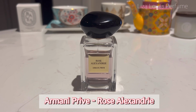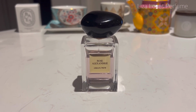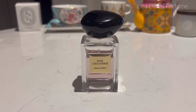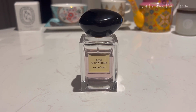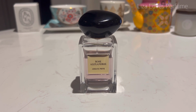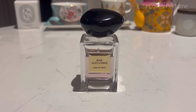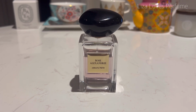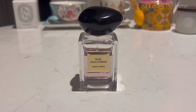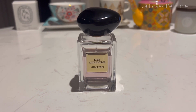The first perfume on my February perfume tray is Rose Alexandrie by Armani Prive. Rose Alexandrie is a big love of mine. And it has also traveled with me on my last 2 trips overseas, mainly because I like that the label is not paper, so I don't worry about it peeling off when it's potentially rubbing against other items in my suitcase.